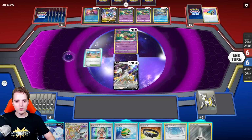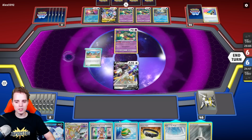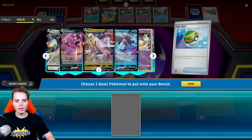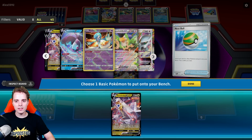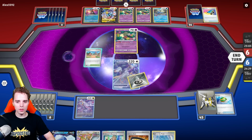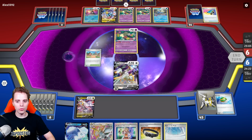All of these Pokemon have abilities, so Vulpix could be a nice attacker. That means it can actually get sprinkled away by Sableye, which is actually pretty annoying. So I will just go for Nest Ball. I'll grab myself Duraludon. I think that's not a bad idea here. And we do have access to Duraludon here. The Volo is also part of the squad. Let's go with that. Attachment here. I think I won't research here. Seems a little bit stupid to do that. Let's just attach here and go from there.